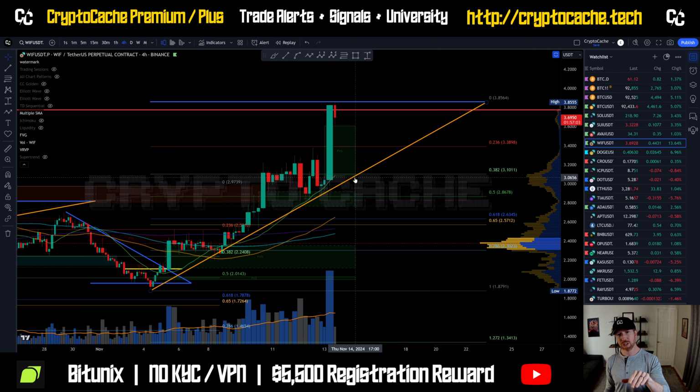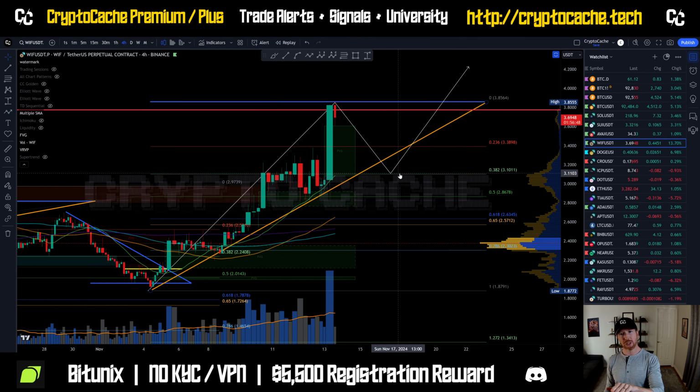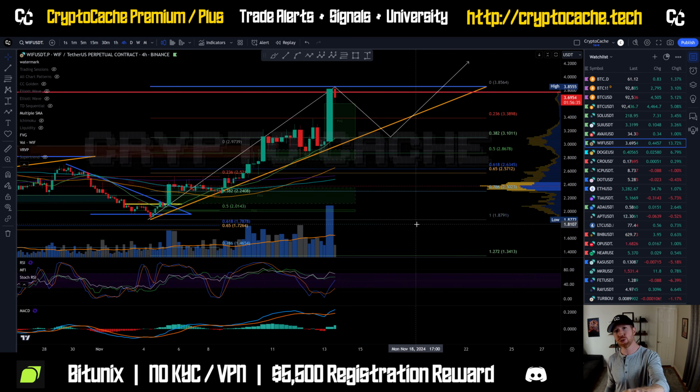So I'd say the worst case scenario is 310 is retraced to this 0.382 fib level. It's common to see that happen in a lot of retracements. Anytime you see a leg up this expansive, the second leg down is generally 0.382 or 0.5. So we're probably more likely than not going to see 310 to 340, pending Bitcoin pulls back. If Bitcoin stays at 92K or higher, I don't think WIF is going to turn around. Anyways, the whole point of this is to not short to that level.